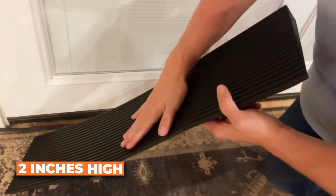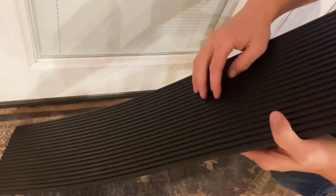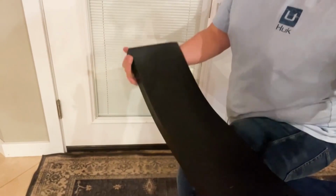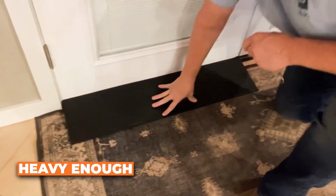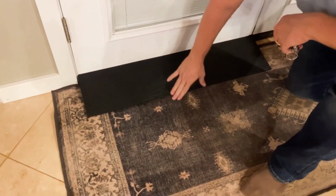It's 2 inches high and about 43 inches wide, so it works for most standard doorways. And if your doorway is a bit smaller or oddly shaped, you can actually cut it down to size. Just trim it to fit, and you're good. Also, you don't need to drill anything or do a full install. Just set it down where you need it. It's heavy enough to stay put, but still easy to move if you're using it somewhere temporarily, like for a shed or driveway.